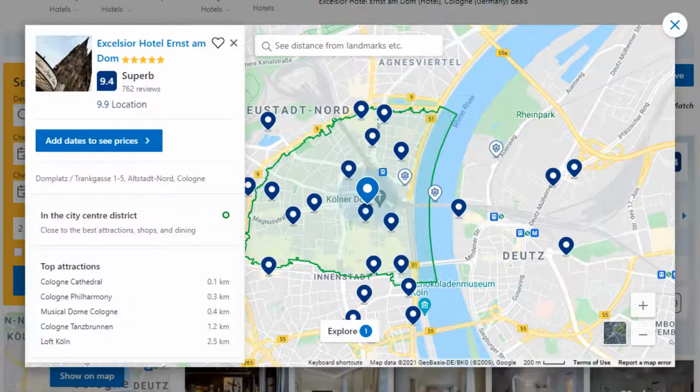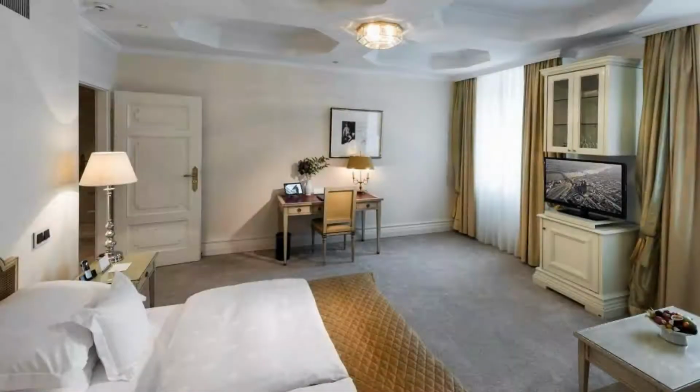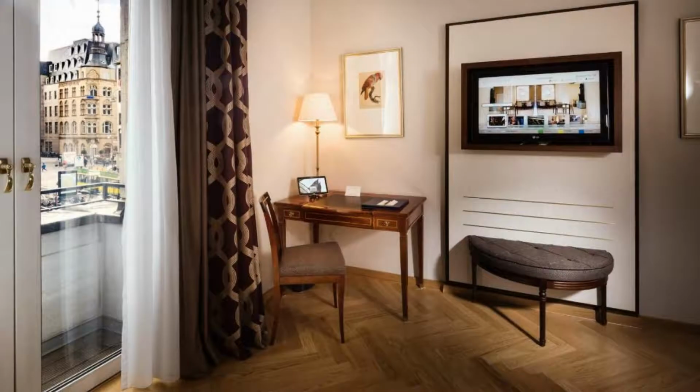Number 3. It is a 5-star hotel. The location of this hotel is good and the guests love walking around the neighborhood. Check-in time is 3 p.m. and check-out time is 1 p.m. Guests are required to show a photo ID and credit card at check-in. Pets are allowed in this hotel.